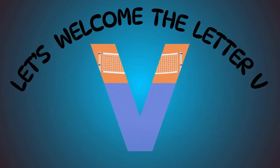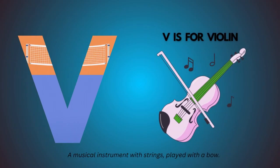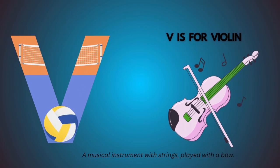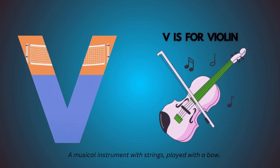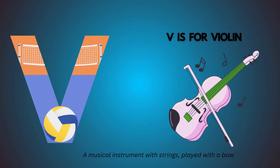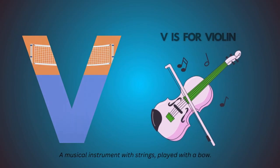Let's welcome the letter V. V is for violin. A musical instrument with strings, played with a bow.